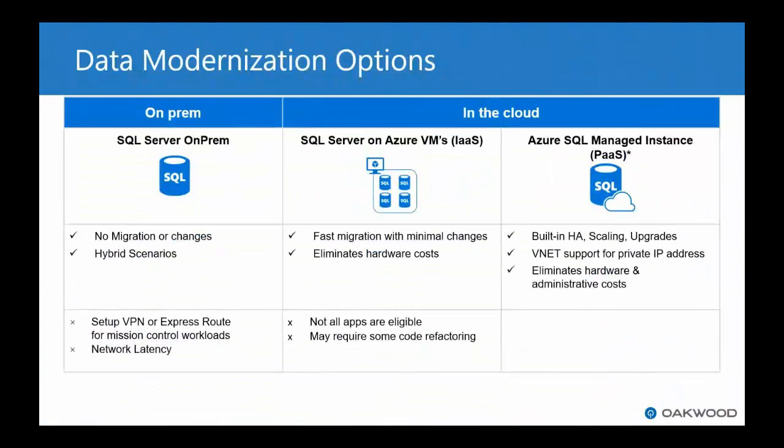Quite a few data modernization options as well with regards to SQL servers. You have the on-premise environment where you have a SQL Server on-prem. Basically no migrations or changes, and you can have hybridization scenarios where you keep those back on-prem. You can have SQL servers as Azure VMs, the IaaS option inside Azure. Or you can go with the highly scalable and highly redundant managed instances PaaS service from SQL up in Azure as well.